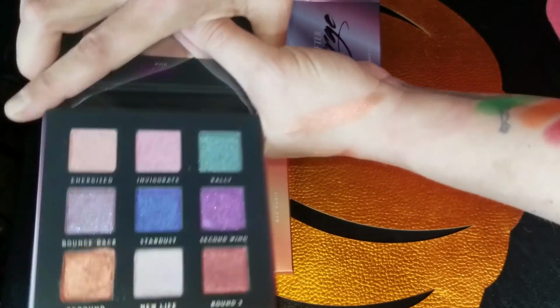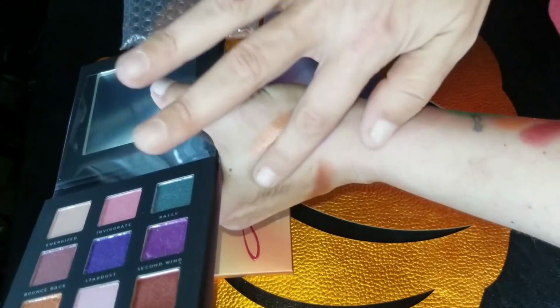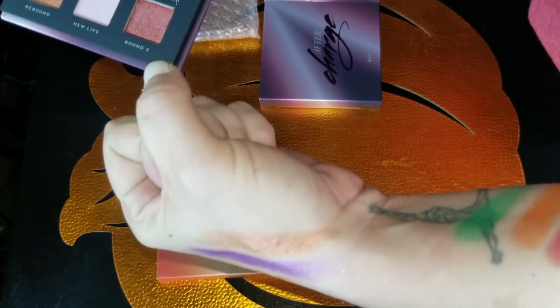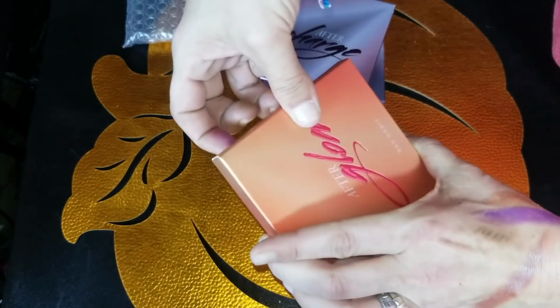I think this will be really pretty for fall. This one I am excited to try on my eye. It's a purple, but it's filled with glitter. This is what the Afterglow palette looks like.